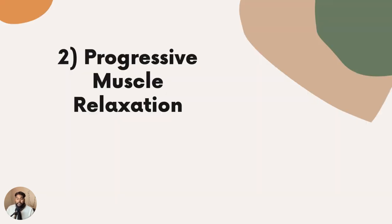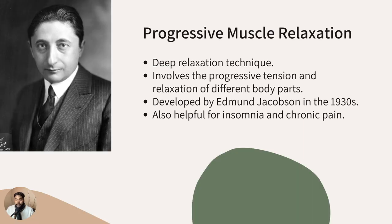Okay. The second technique is something called progressive muscle relaxation. A lot of people haven't heard about this one. It's a very interesting technique, and it's very bodily based, and it's very intensive. So you need time to practice something like this, and you get better with practice. Basically, progressive muscle relaxation is a deep relaxation technique, and it involves the progressive tension and relaxation of different body parts. We'll get into what that means in a second.